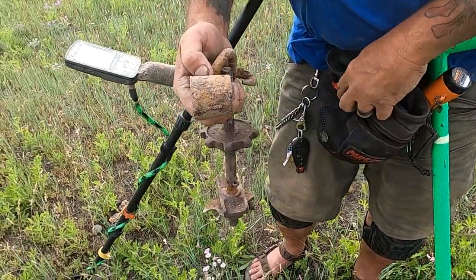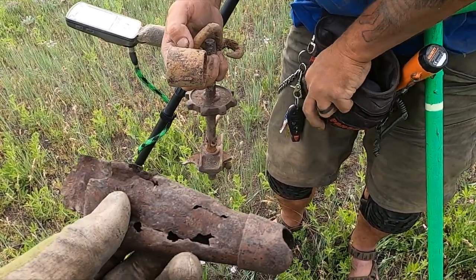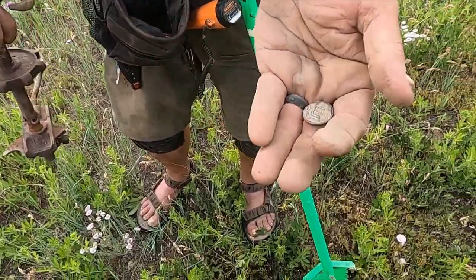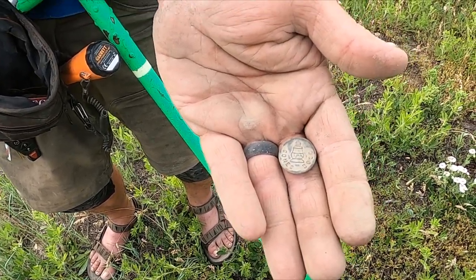Weird. Yeah. And I got this one here, it looks nice. This is the back of it. Oh! They don't have that style. That's my second one.